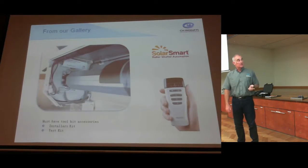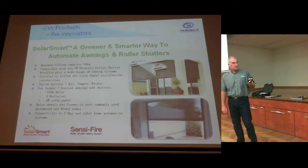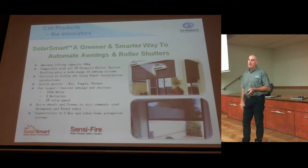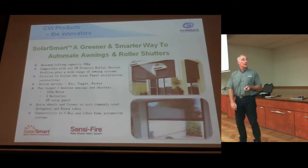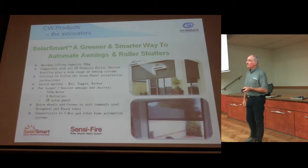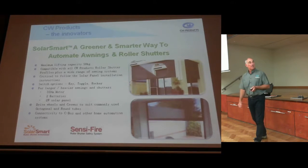This is basically what the inside of a SolarSmart looks like. So it's a tubular battery, there's a tubular motor that runs down there, there's a receiver in there, and then a solar panel on the roof. And then that's the types of remote control that we use. It will lift up to 50 kilos, so we're talking some fairly heavy shutters that we can lift with it all, and it's a very robust system. We've had it in operation for, it's in its 6th year as we speak, and to date it hasn't really failed anyone anywhere.